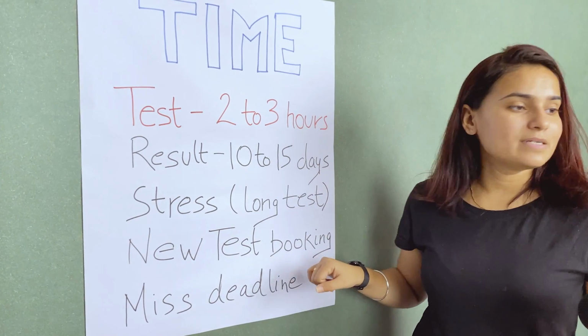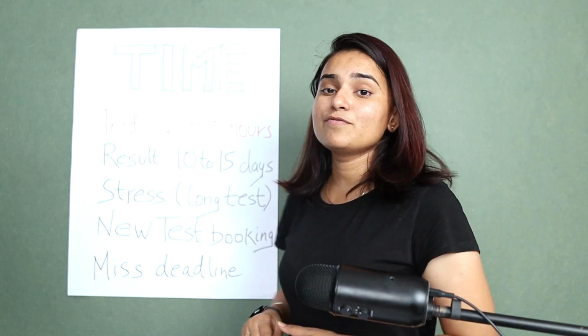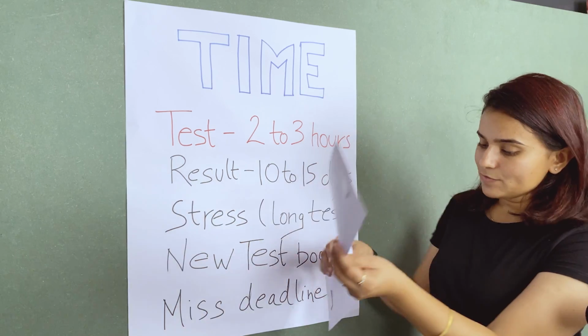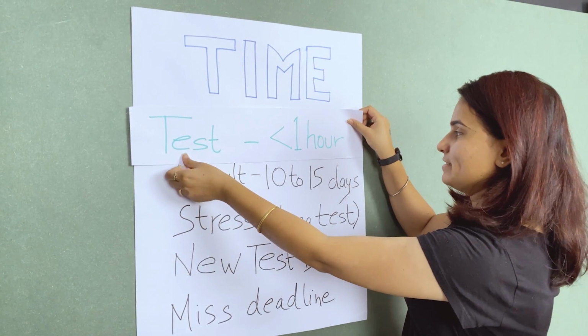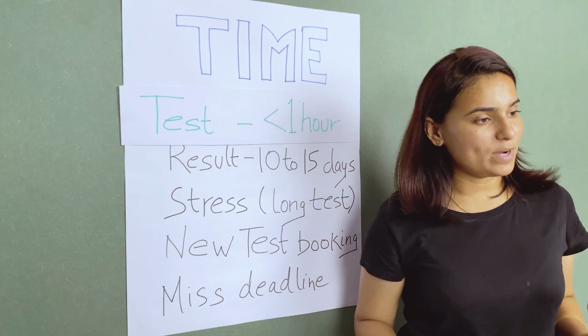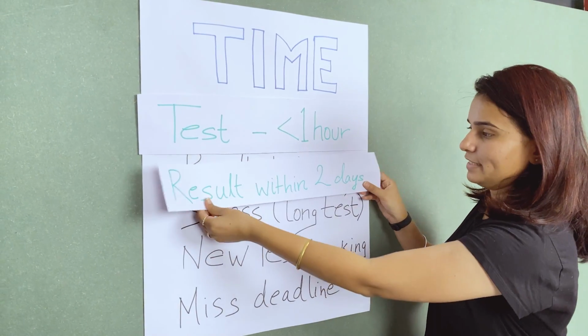New test booking takes a hell of a lot of time, I would say that. And the last one, let's say if you miss the deadline, you have to wait for a particular amount of time in order to book the test again. On the other hand, DET gives you the flexibility of writing the test within 1 hour. That means if you are sitting at home, you have that 1 hour with you, you can start writing your DET exam. Apart from that, as I mentioned, the other test results come around 10 to 15 days.